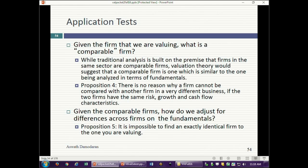So we've defined, we've described, we've analyzed. Let's talk about applying a multiple. If you've done the homework of getting to this step, application becomes relatively simple, because there are two big questions you face when you decide to do pricing. The first is, remember, you've got to come up with those comparable firms. So you have to tell me what a comparable firm is.